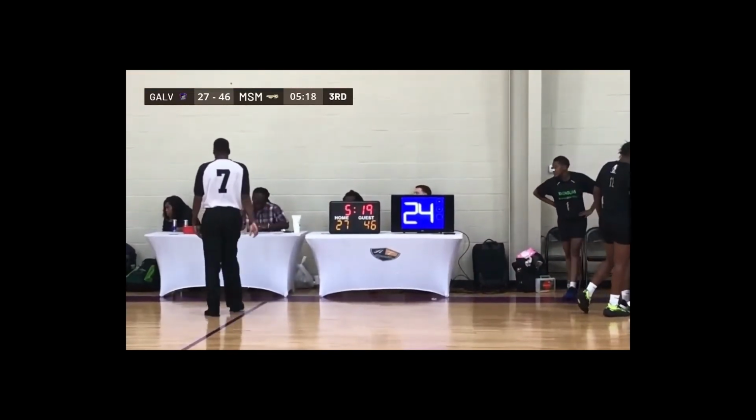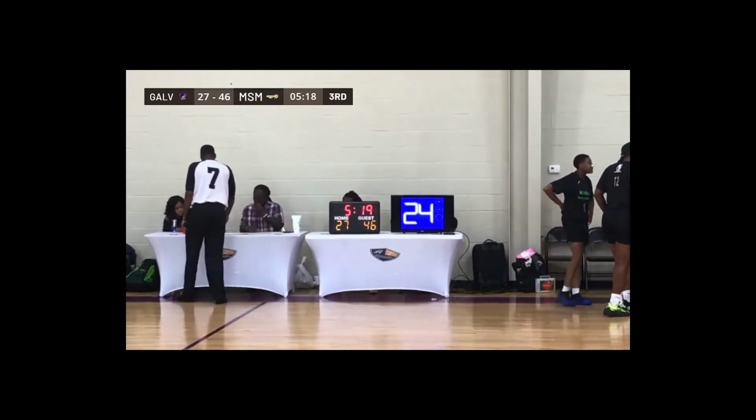5:19 to go in this third quarter. Magnolia still holding on to that double-digit lead, and they don't show any signs of slowing down here, 46-27 over the Lady Venom. More to come after this.